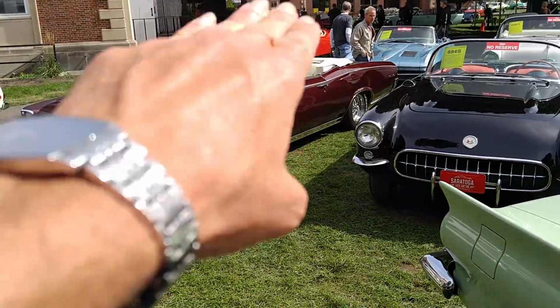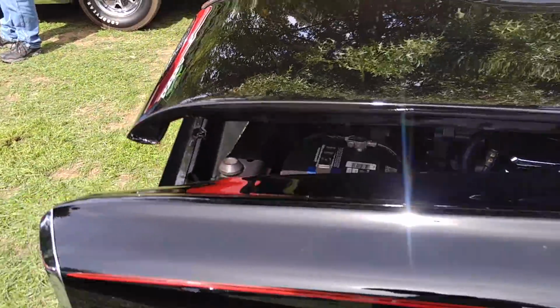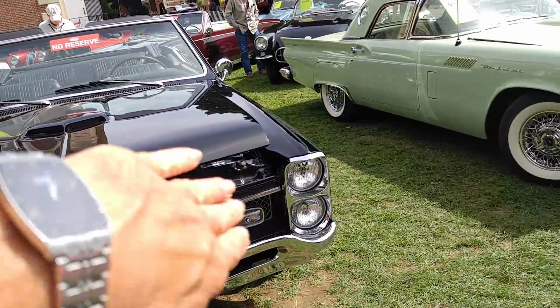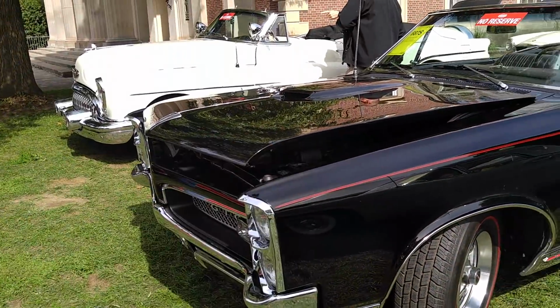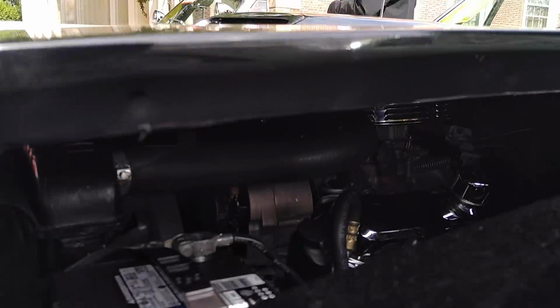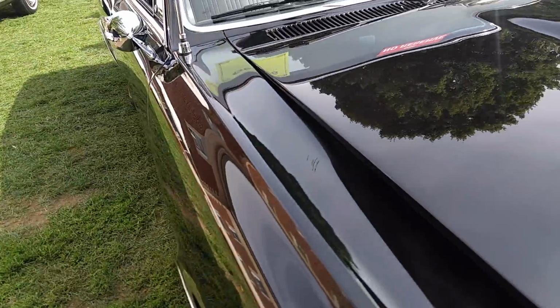66 had horizontal slats, the 67 had vertical slats. Choose your poison. 67 had locking rear seat backs, door crash guards, four-way flashers. 68 was the first year for side marker lights. 66 was the last year for the tri-power. This would have been a 360 horse HO if it was equipped, otherwise it was a 335.